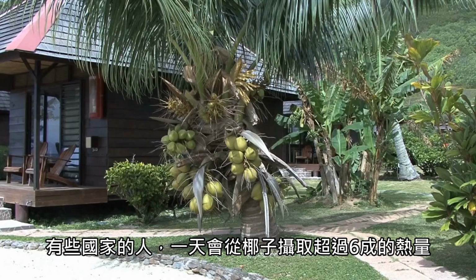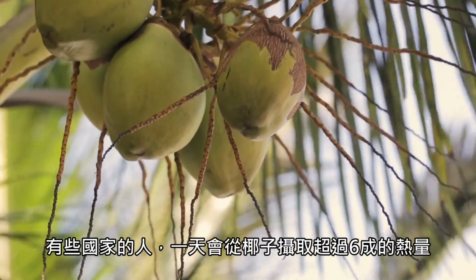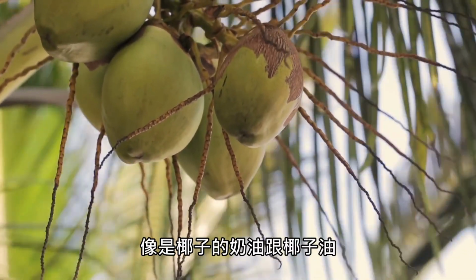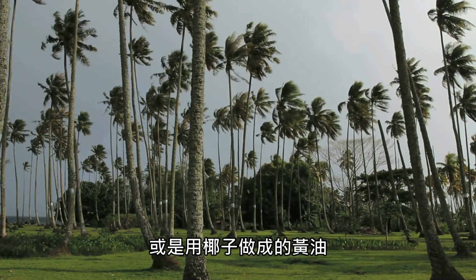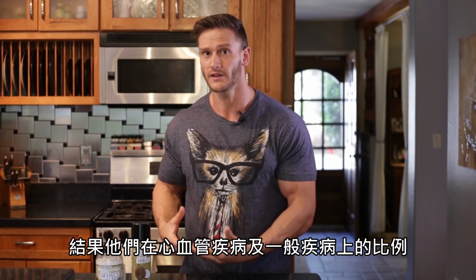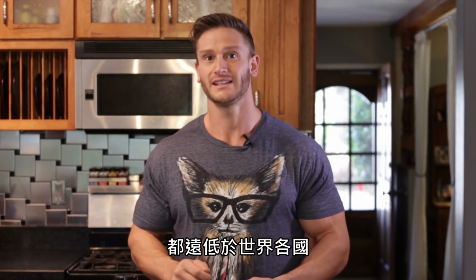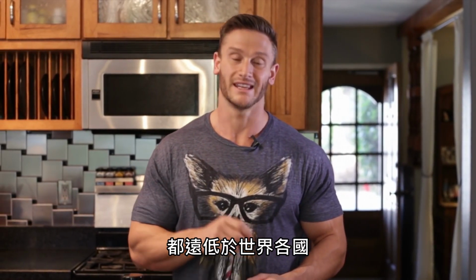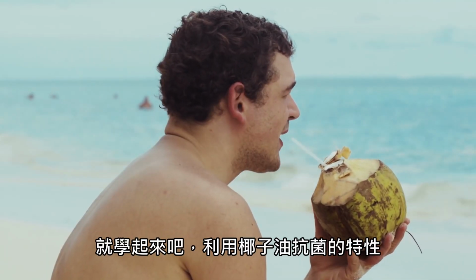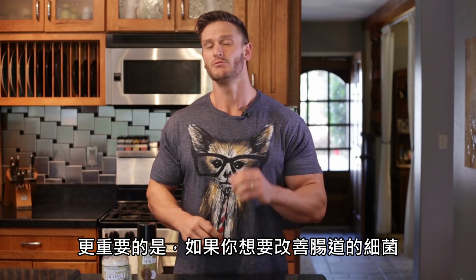And I guess I can back that up with the fact that there are some countries that actually consume about 60% of their overall calories from coconut. We're talking about coconut cream, we're talking about coconut oil, we're talking about all kinds of different coconut butters, coconut as a means of cooking, coconut as a means of just eating the fruit itself. And guess what? They have some of the lowest instances of heart disease and disease in general in the entire planet.